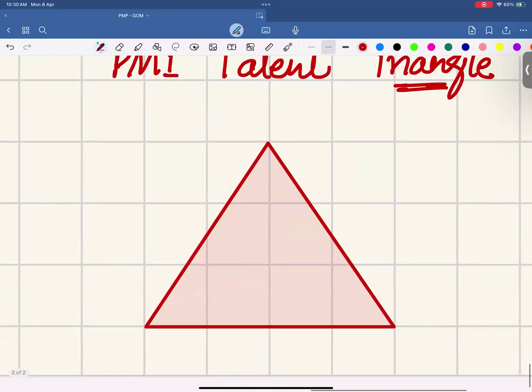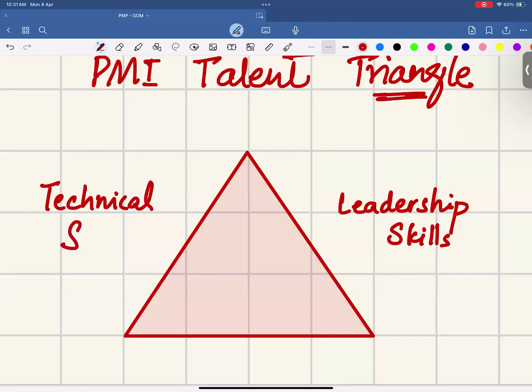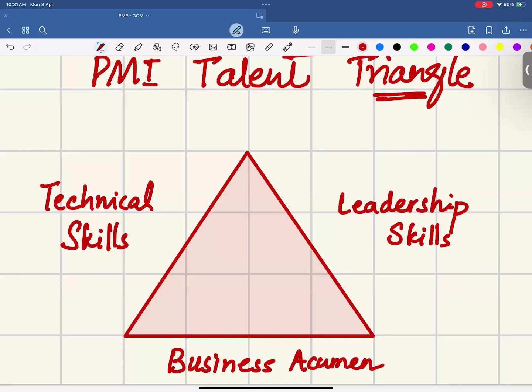A project manager should be good in leadership skill set. So your leadership skills would be tested in the exam. Second, technical skill set: knowledge about processes, knowledge about tools and techniques. And third, your business understanding, business acumen. So the exam would test three different areas: your leadership expertise, your technical knowledge, and your business acumen.